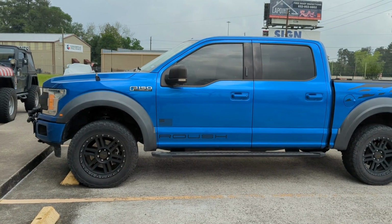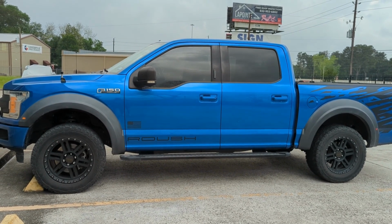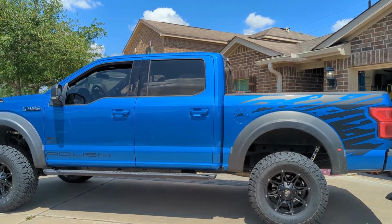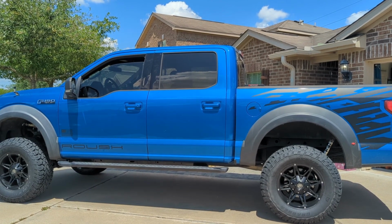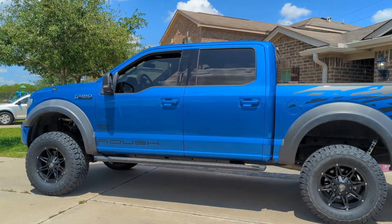Well, hello friends. Here I am at Todd's Automotive, getting ready to put her in for an upgrade. That is a 6-inch upgrade. Alright. Well, I got her home and she drove like a dream. We put 35s and a 6-inch BDS lift.